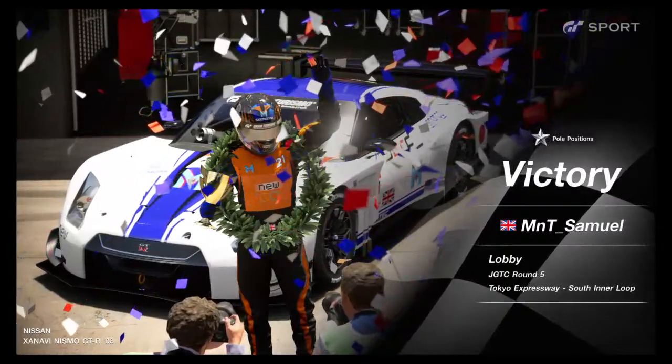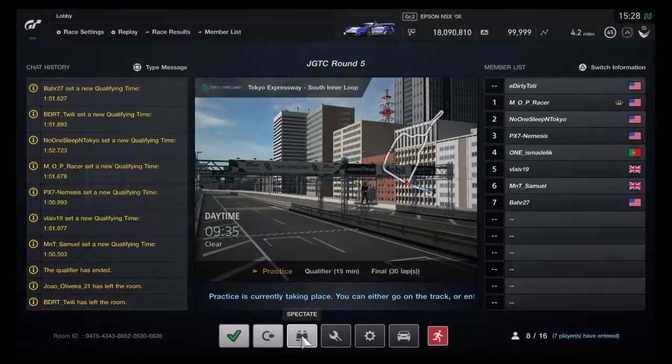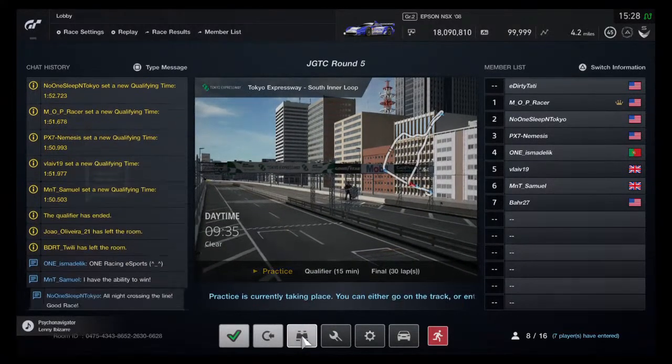Samuel, pole position and the victory. A good win for England. I don't know if Samuel's from England. We'll just say Britain.